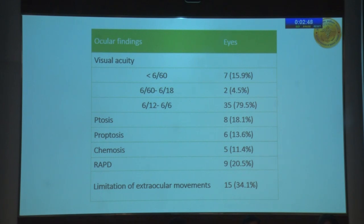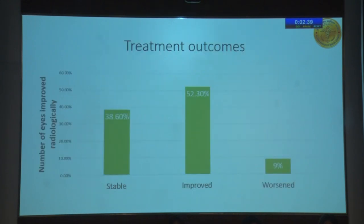Proptosis was present in around 13% of patients, and limitation of extraocular movements was present in around 34% of the patients. Coming to the treatment outcomes, this was radiologically. Around 52% showed some improvement on CT or MRI, and the patients who didn't show any change, or had a very mild improvement, were taken as stable. There were around 38%, and 9% showed worsening despite giving the injections.